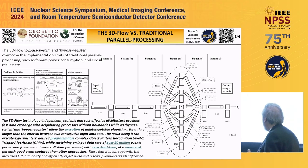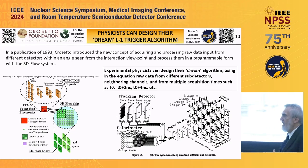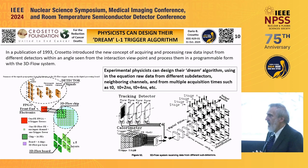And not only, but this distance, it becomes longer than this one. And you come to a problem on real estate of the circuit on the board, because I designed the board and everything. So considering all this, I came up with the architecture that the key invention is the bypass switch and bypass register, okay?